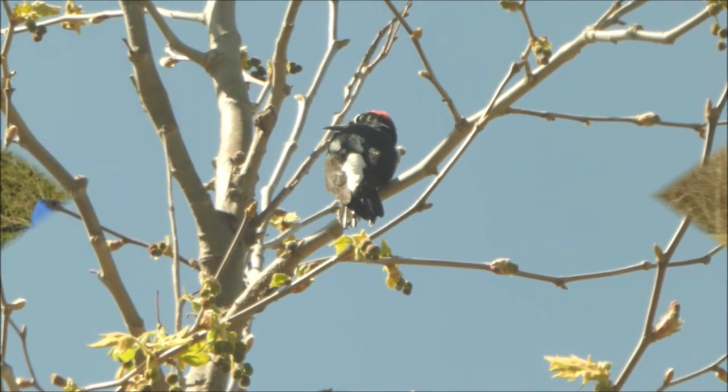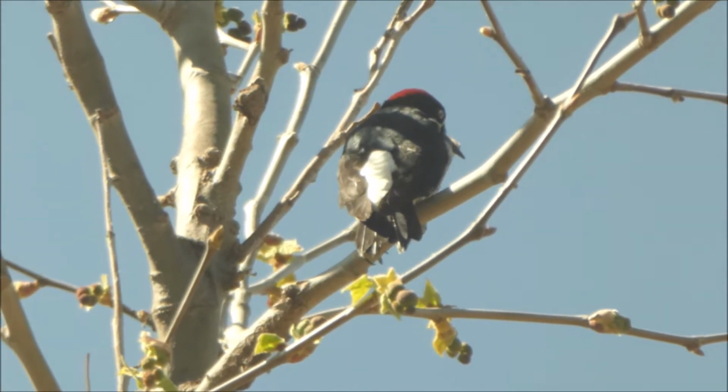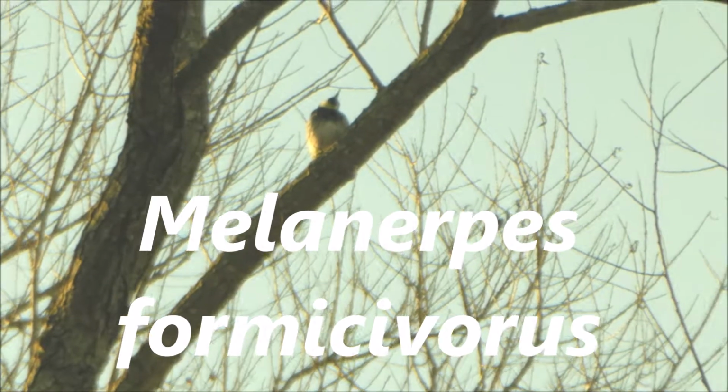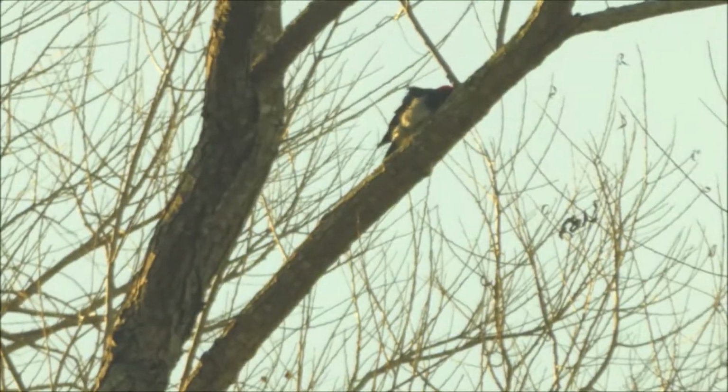In this episode today, we're going to learn about the 3 woodpeckers we find in Coto de Caza. So please enjoy. Our first woodpecker is the acorn woodpecker. He is Melanerpes formicivorus, and formicivorus means ant-eating, but we know that he prefers to eat acorns.